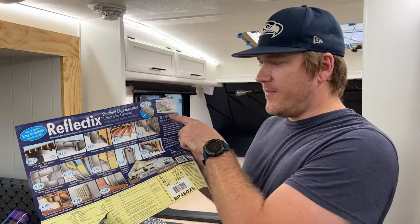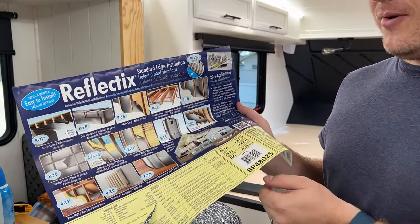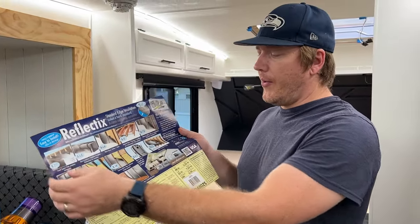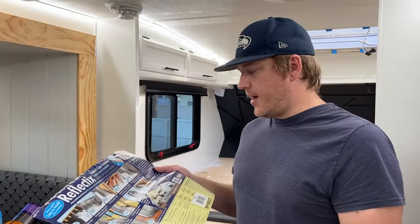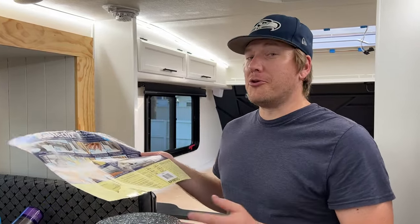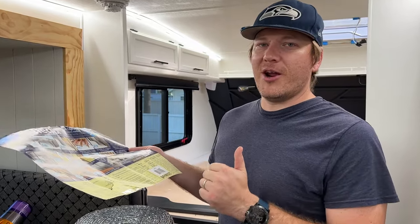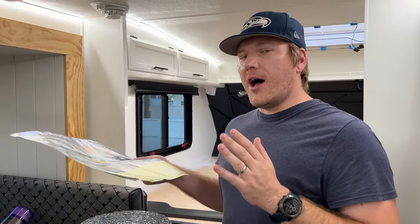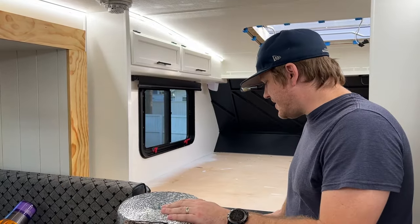If you can't tell from this little guide here, depending on how you install Reflectix, it can come up with really big numbers like R21, or it can be as low as R1 and not doing too much for you. And this is kind of the product that a lot of RV manufacturers will use in their underbellies to kind of beef up their insulation numbers. Anyway, what we're doing is we're actually laying this Reflectix down on the base layer.